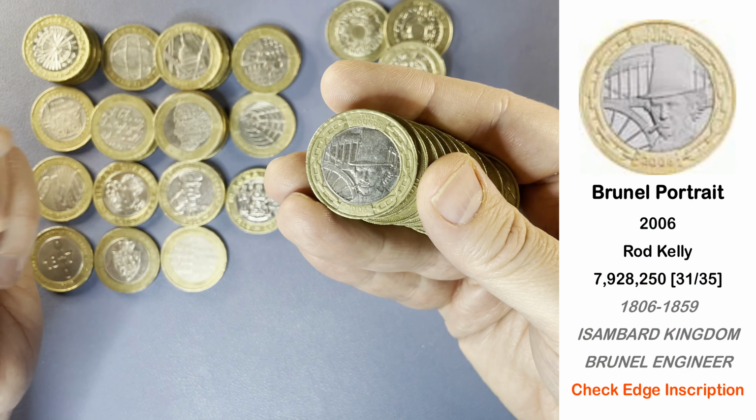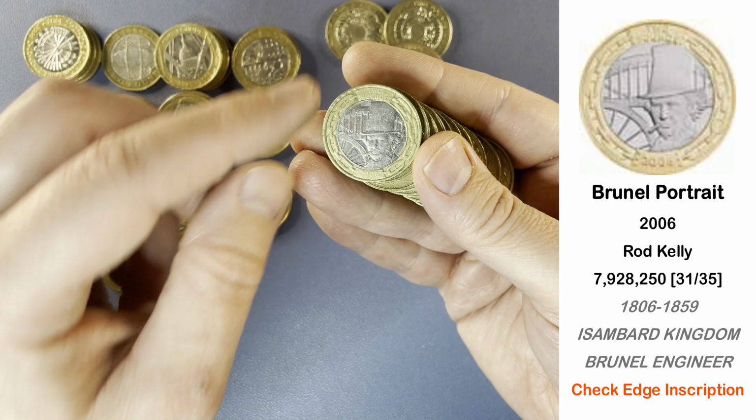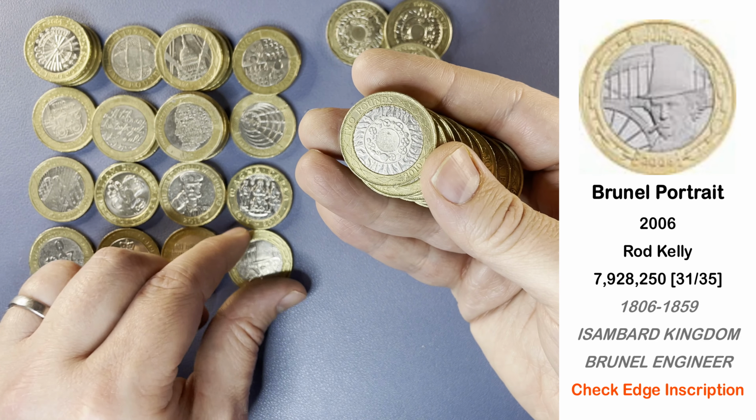Now we have Brunel's portrait for the first time today. So this is one of a pair of coins. Brunel's portrait and Brunel's achievements. Just check the edge inscription on that one, is absolutely fine.